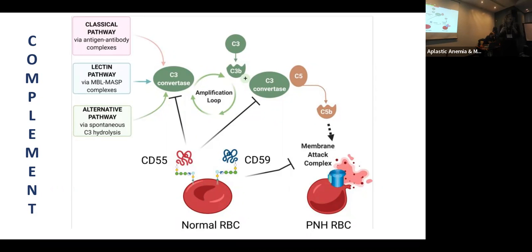When C5 is activated, it results in the terminal complement system, which is the activation of proteins C5b through 9, and that results in something called the MAC attack. MAC stands for membrane attack complex, and it's basically a hole puncher that goes around and should be punching holes into bacteria, but instead in PNH, it's punching holes into the red blood cells, leading to hemolysis.